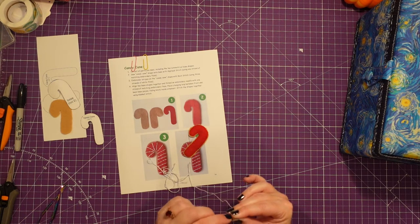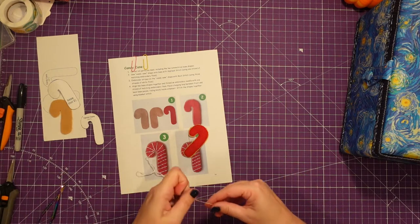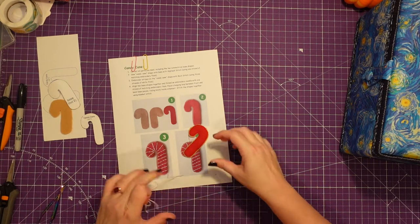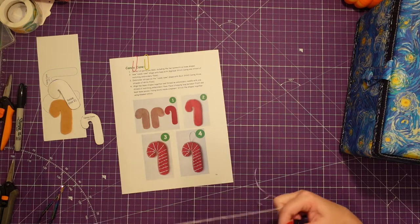Ugh. Cannot thread the needle. There we go. Okay. Do some catechine stripes here. And we're just doing a back stitch.